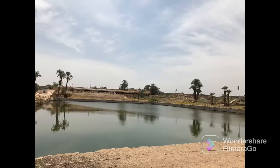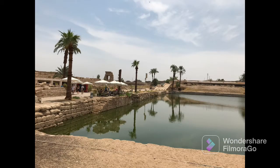The sacred lake is one of the most important elements that should be in the Egyptian temples at that time, and it's the place where the priests used to live around. They used to live around the sacred lake to purify their bodies before they come and pray inside the temples.